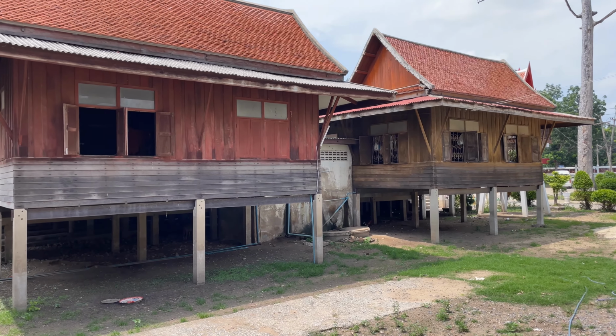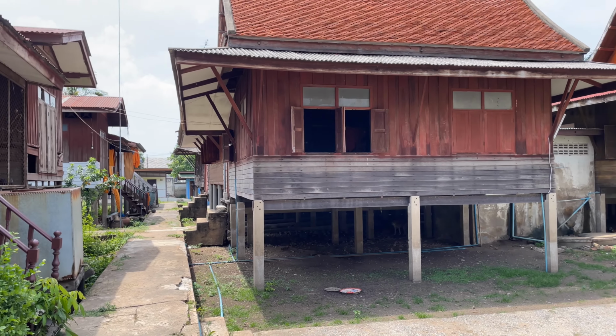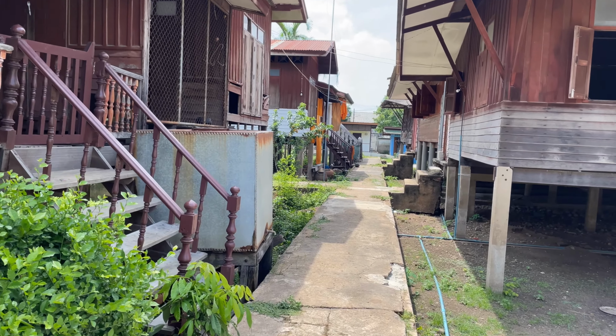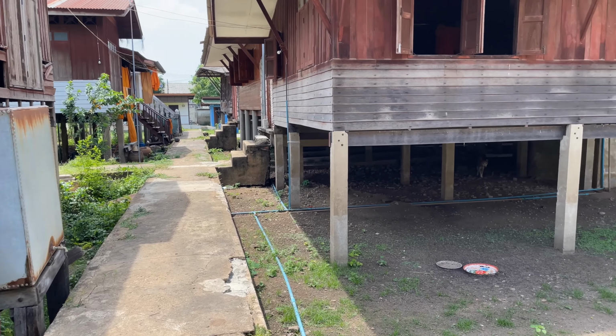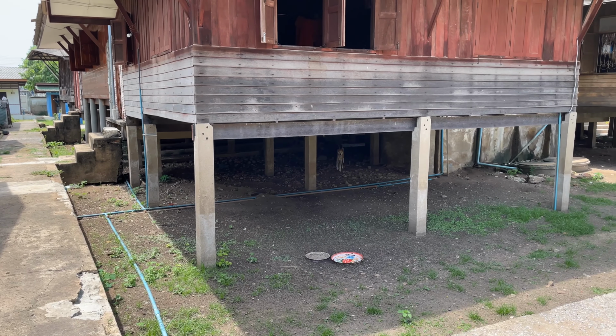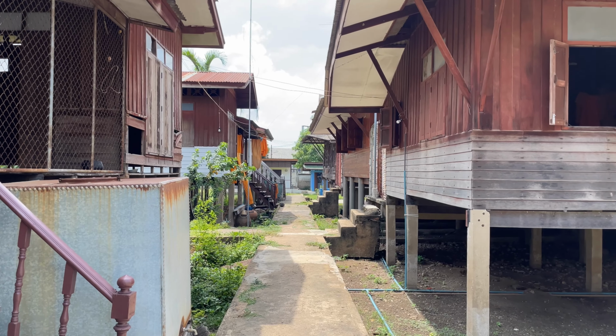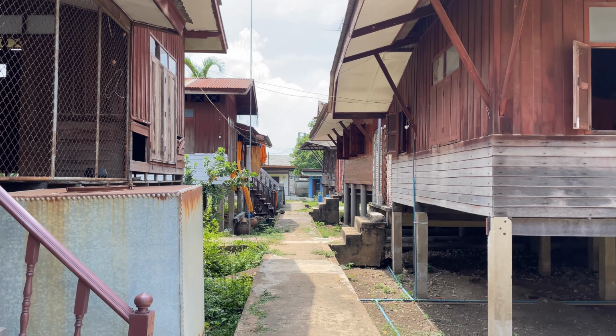These are the old monk quarters. You see they're made out of wood. And then it has chickens, everything else. They're living underneath these. Now, there's a dog under there. Now, the reason they're built on the stilts is a couple of reasons. The main reason is for the flooding. So if it floods, the water can just go right underneath it. They can get the boats out and do their thing. You got some chickens over there.